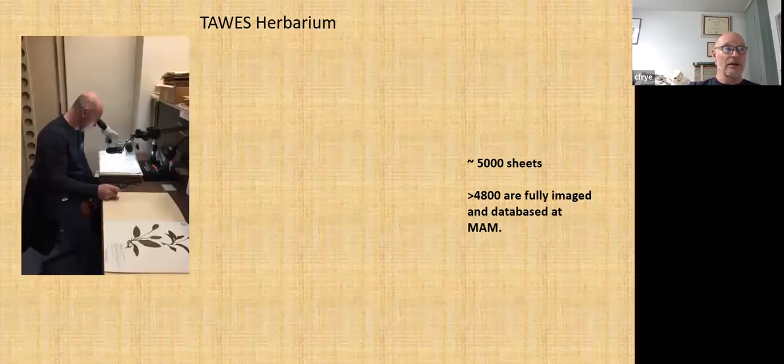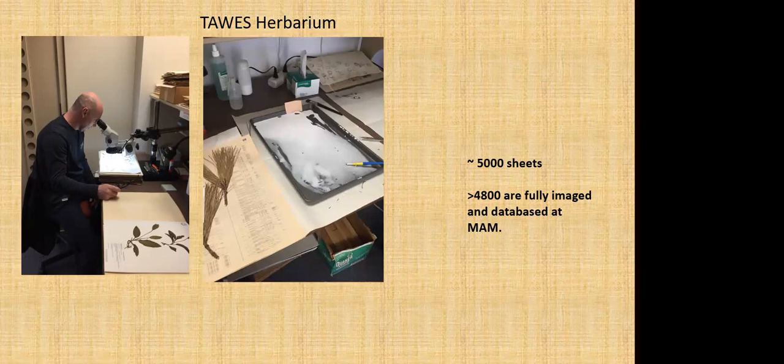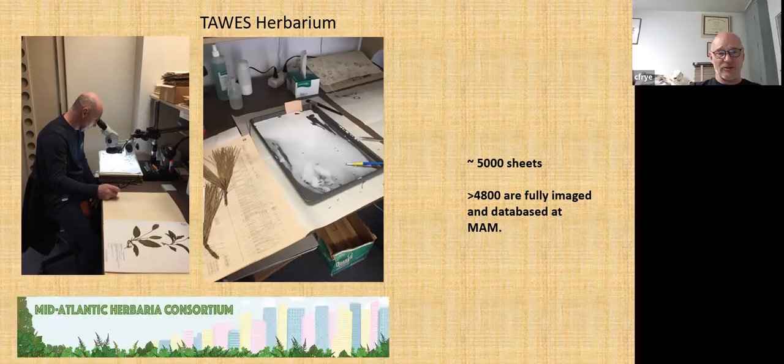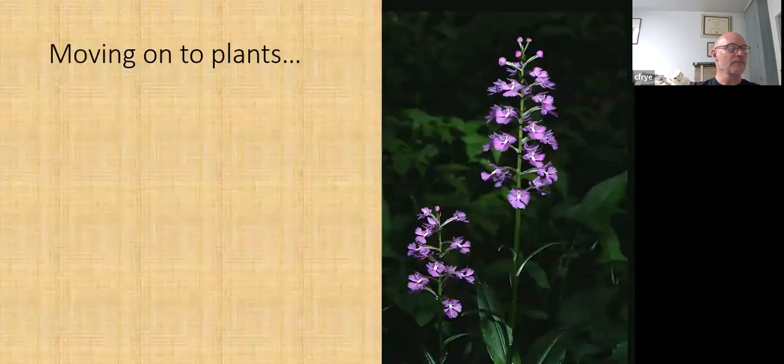Collections manager, I am the director of the herbarium, and I'm also the general herbarium grunt. The Talls Herbarium is a member of the Mid-Atlantic Herbarium Consortium, and thanks to a National Science Foundation funded project, 4,800 of the 5,000 specimens of Talls are imaged, and that data is available to the public, with some restrictions.